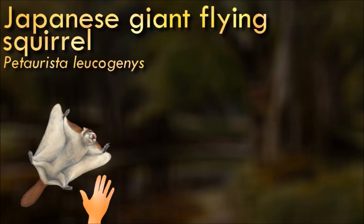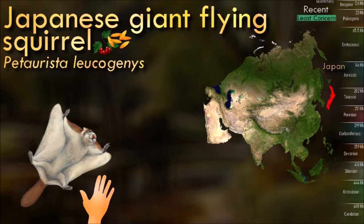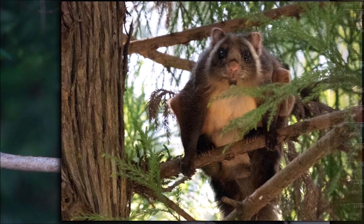Like other flying squirrels, Japanese giant flying squirrels have a patagium, a membrane that stretches between their wrists and ankles, allowing them to glide from tree to tree. Their glides can cover considerable distances. Their diet consists mainly of plant materials, including fruits, nuts, and seeds. They are one of the larger species of flying squirrels, with a body length ranging from about 28 to 36 centimeters.